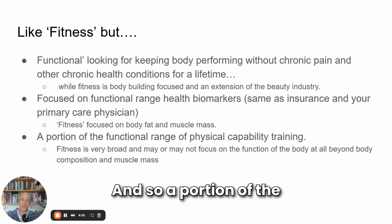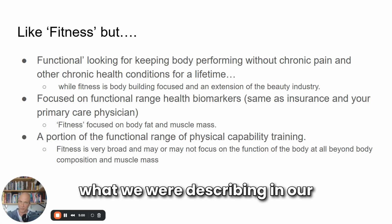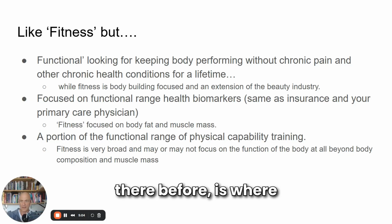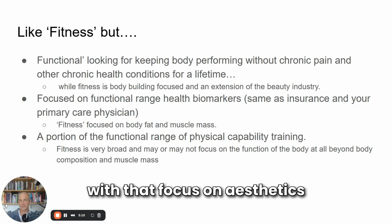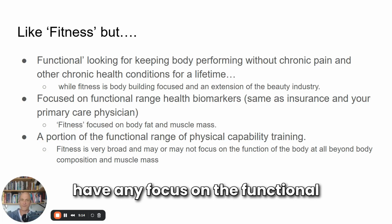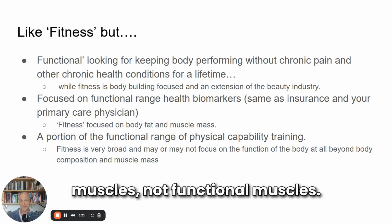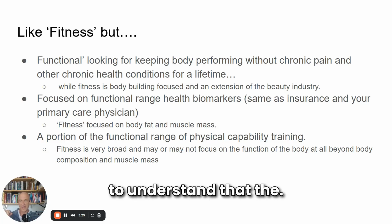And so a portion of the functional range of physical capability, which is kind of what we were describing in our little rainbow spectrum before, is where restorative exercise is. But fitness is a very broad concept with that focus on aesthetics that may or may not have any focus on the functional range of capability at all. They're focused on big muscles, not functional muscles. And so we just have to understand that sort of thing.